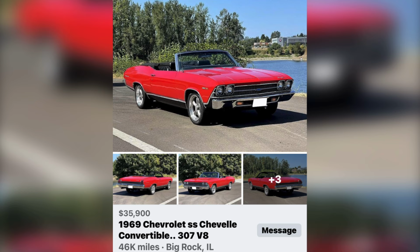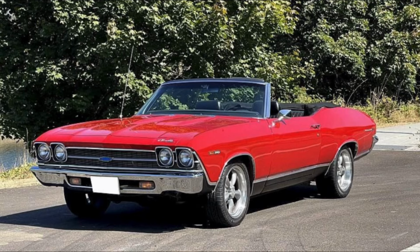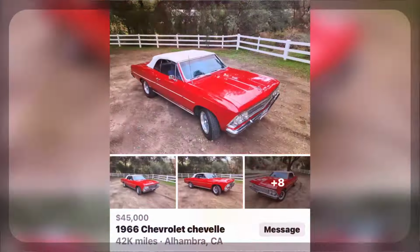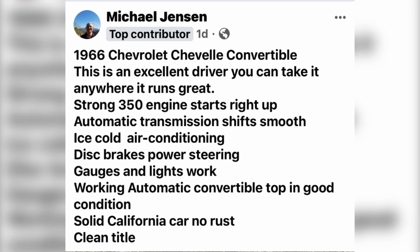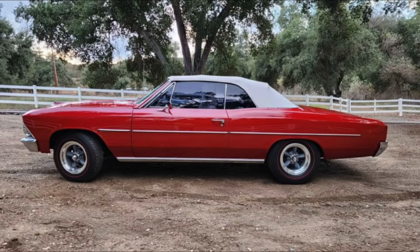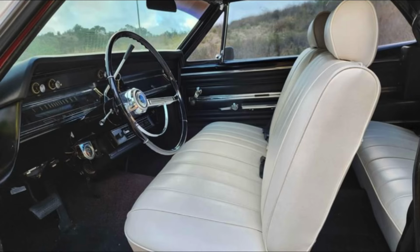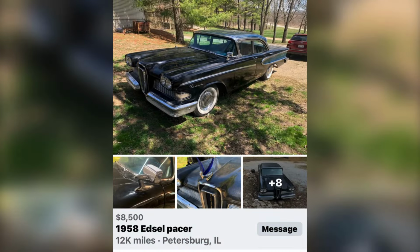$9,500. And now I have a 1969 Chevrolet SS Chevelle convertible from Big Rock, Illinois for $35,900. Next up, we have a 1966 Chevrolet Chevelle from Alhambra, California for $45,000. My next classic is the 1958 Edsel Pacer from Petersburg, Illinois for $8,500.